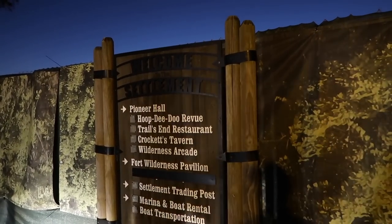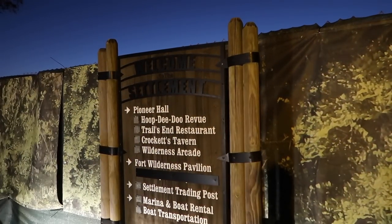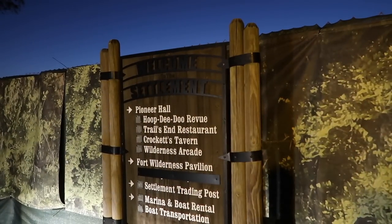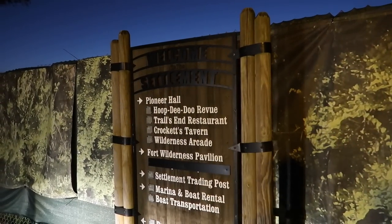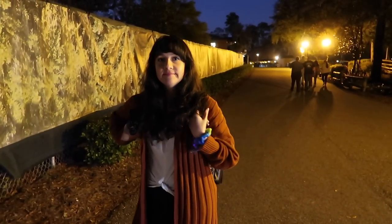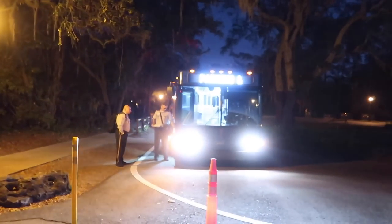Okay, that was about a 10-minute bus ride to Settlement. Pioneer Hall to the right, which includes Crockett's Tavern. That's where we're supposed to check in 15 minutes before the excursion. We're gonna explore Settlement and get some food, hopefully. Yeah. Before we do, we ride the horses. Here's the bus we just got off of, right there.